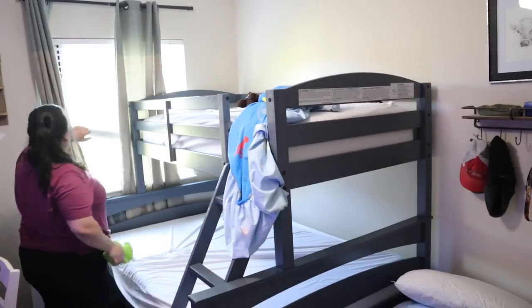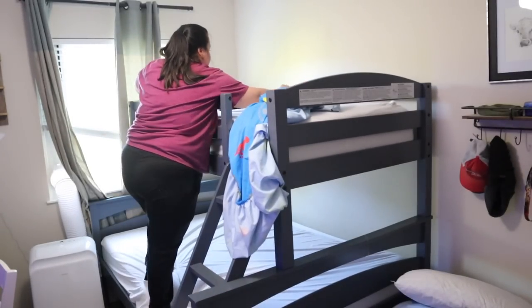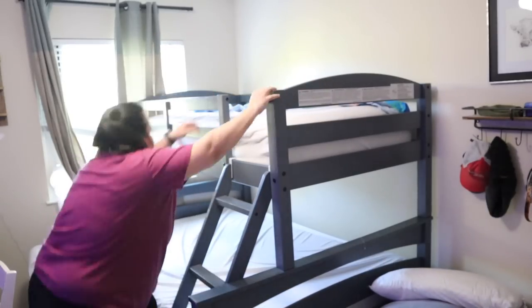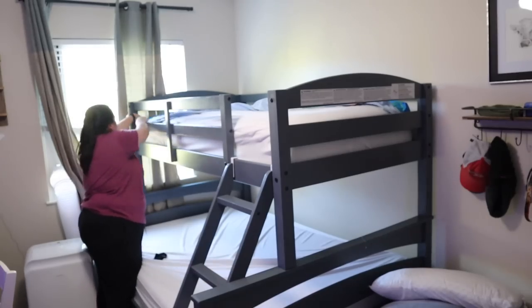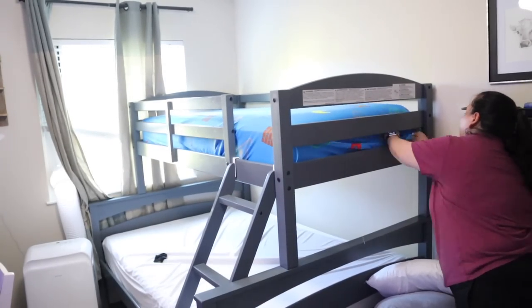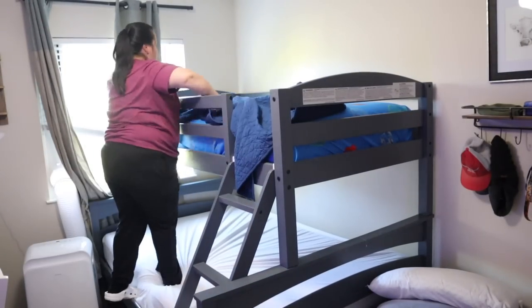So those items that you saw me throw in the washer were the sheets for the boys' bedroom. So I washed their sheets and then I came up and made their beds later in the day. It was so much later. Sometimes I can get a lot of cleaning done in one day and maybe an organizing project, but man, the day just got away from me.